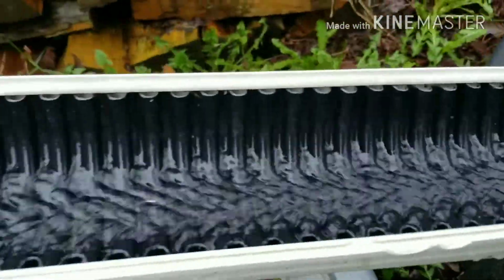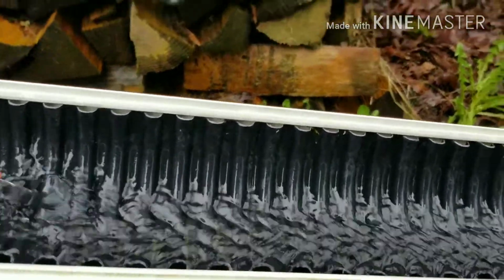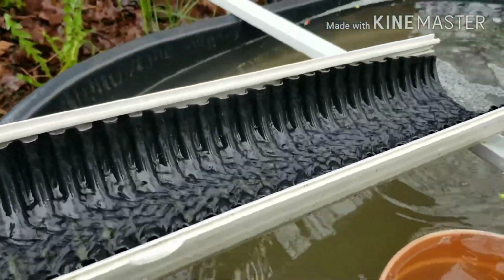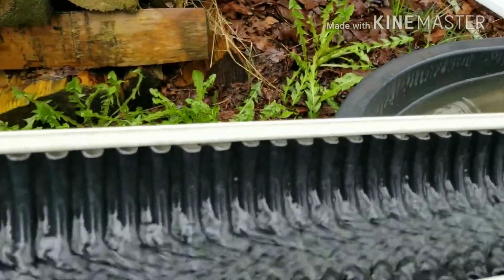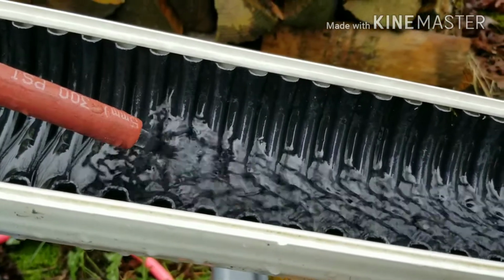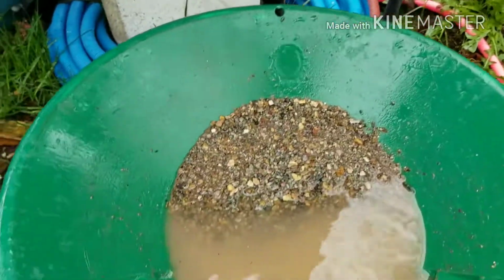Works, as you can see, pretty well. I got a pretty decent flow. It's not fast. It's not going to push big rocks out of the way. But like I said in one of my previous videos, this will capture small gold up to big chunks. So I just have to make sure that the material is classified down to under 1/4 inch, which I've done here.